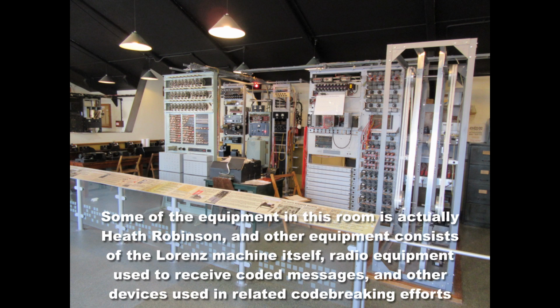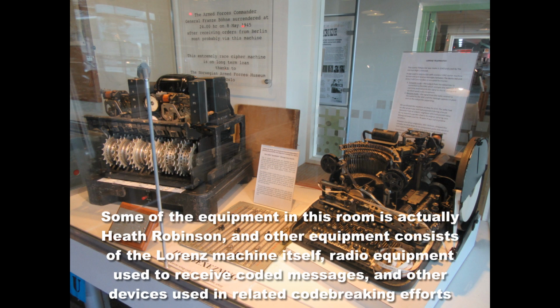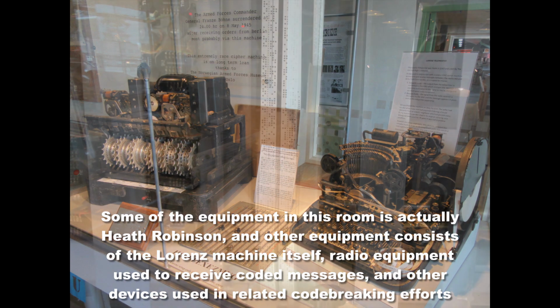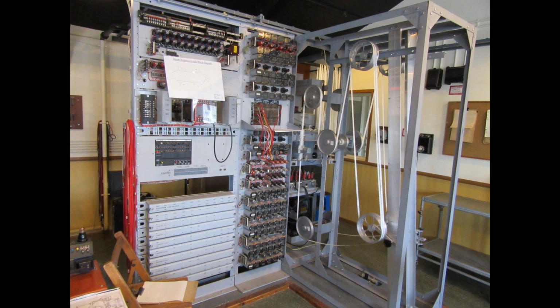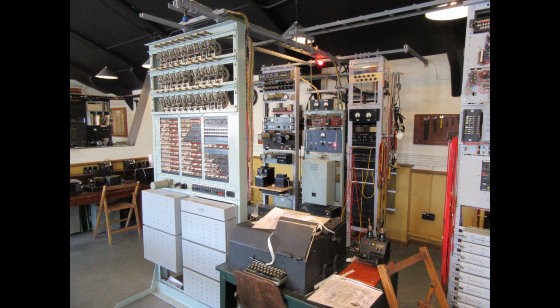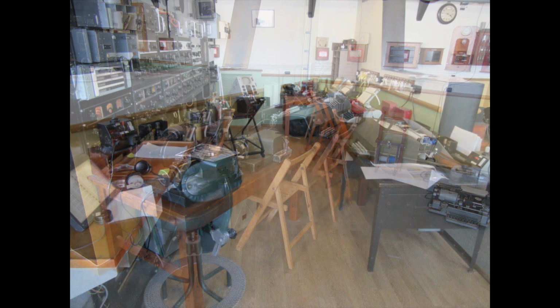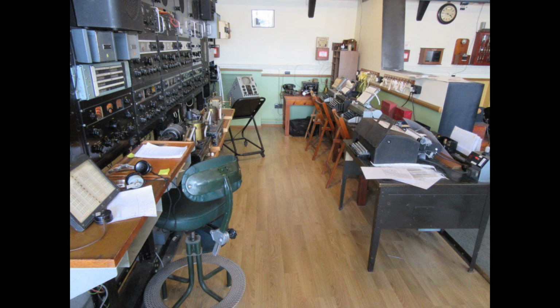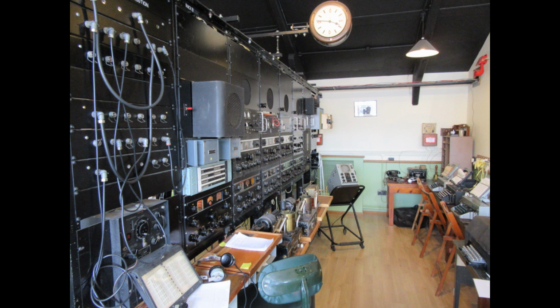This machine is called Heath Robinson. It was an early effort to use electronics in the breaking of the Lorenz code, which was another cipher used by the Germans in the war besides the Enigma. It was called Heath Robinson by the Wrens who operated it because it resembled in their minds the outrageously complicated machines drawn by cartoonist Heath Robinson.